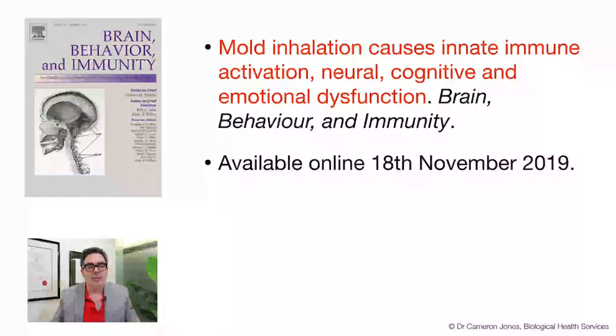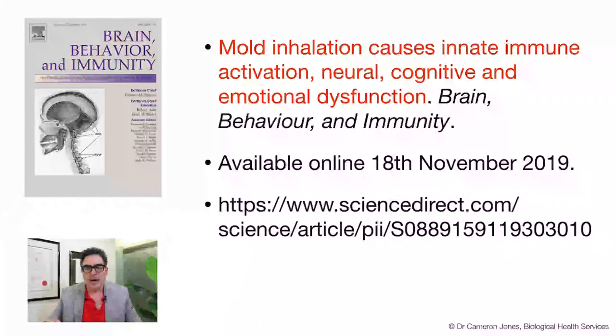As I said, it was published recently. It came out as a preprint on the 18th of November, 2019. There are a few tiny typos in it, and I will point these out in one of the graphs because we need to look at that.